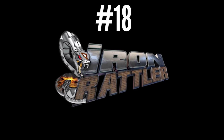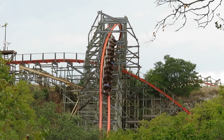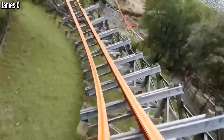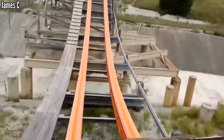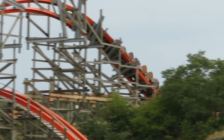Number 18. Iron Rattler at Six Flags Fiesta Texas, the Zero-G Roll. This is also sometimes known as the Heaven Roll, and I think the name really fits. After diving off the cliff, Iron Rattler launches you back up to the sky and into this roll. Once you pull out of it, you realize you're back on the quarry wall. This is the ride's only inversion, and I think it's a perfect place for it.